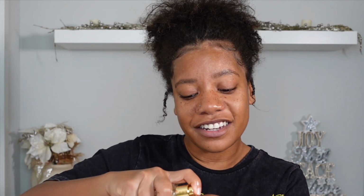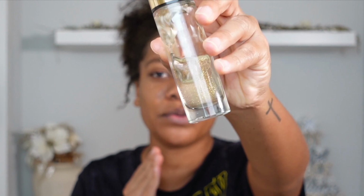So we have that on, and then I'm gonna prime my face using my Touche Éclat Blur Primer by Yves Saint Laurent. I love this stuff. This is probably one of my first high-end products that I had ever used, and this just gives a really nice glow to the skin. If you guys can see, there's some gold reflectives in there, so those pick up the light and bring a nice radiant glow to the skin. It definitely feels like a smoothing kind of texture.